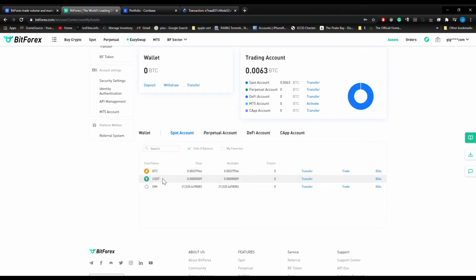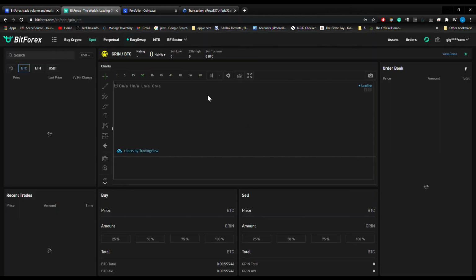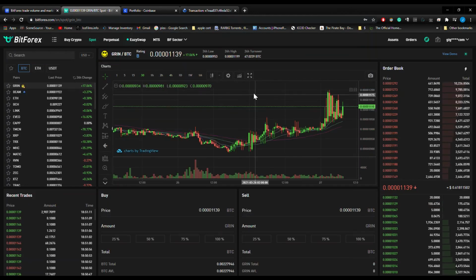USDT, US dollar Tether. Basically, this is a virtual dollar that is tied to the US dollar, so one USDT is always going to be worth $1. So that's what we use to actually buy the different kinds of cryptos. In order to do that, let's go up here to the top left where it says spot, and we are in the trading view, the fun stuff.